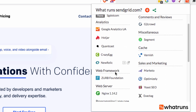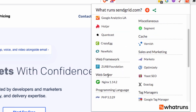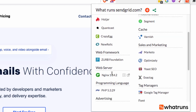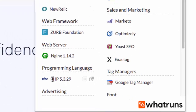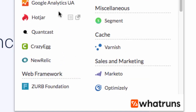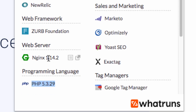There's nothing wrong with that. Now they're using, appears to be, the Zurb Foundation CSS framework. I think that's a poor choice. It's slow loading. Now we get to places that become quite interesting. I'm seeing PHP 5.3. That's quite an old version of PHP. And I'm seeing WordPress. I think that they've got PHP going on at the front end here. But then I'm seeing Nginx. Nginx is suggesting perhaps some sort of JavaScript technology like Node or something like that.